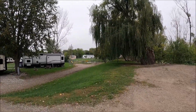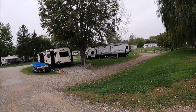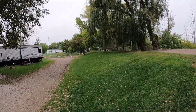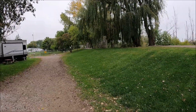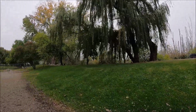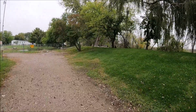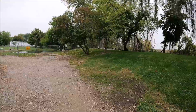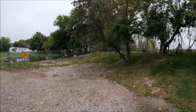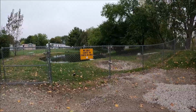No golf carts. Y'all, I don't know if you'll be able to catch any of these on camera, but these bugs are flying around me. It's really creepy. Let's go see what's over here. Maybe. Don't know if I'm going to make it for the bugs, but we're going to try. It's a beautiful tree. Let's go see what this is. So it is part of the KOA.